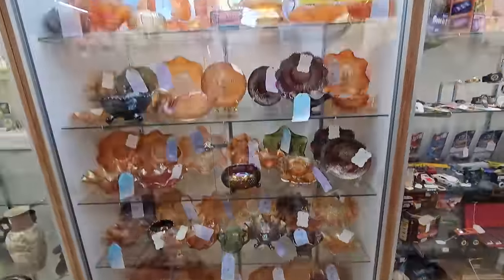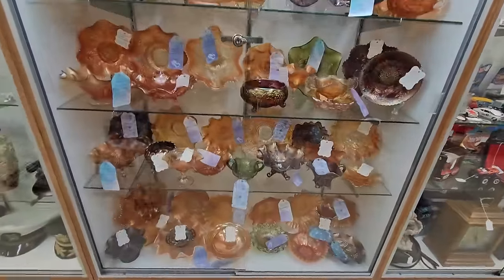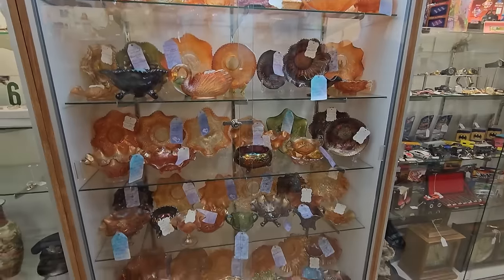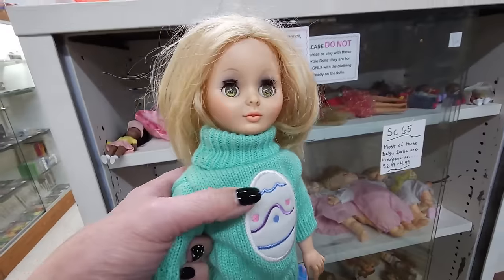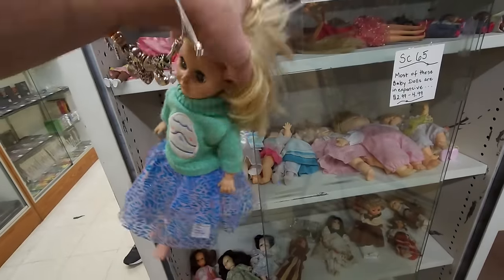That is a whole lot of carnival glass. Woo! That's the most carnival glass I've seen in one display. Their price is, let's see, $55 on a bowl. It's the most I've seen. This doll right here looks like a poor, pitiful Pearl doll. I could be completely wrong. This is not her original clothes.